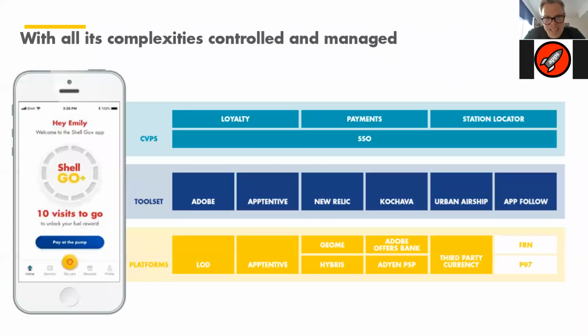We also had a lot of complexities that we needed to manage. As I say, we're a global team. We've got untold complexity. We're supporting many, many markets with different systems in terms of site systems. So we had our core features, loyalty and payments, with our profile management CRM system underlining that.